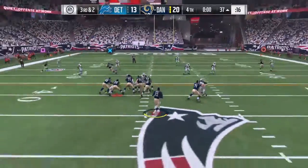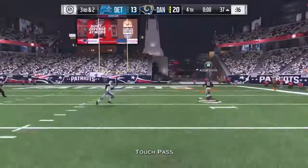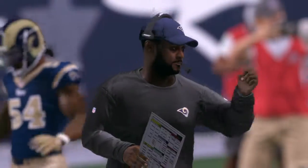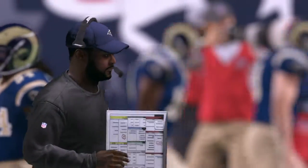To throw is Brady. Going up top. Oh, this is taken in. It's complete. Well, as always, partner, an extreme pleasure to share a booth with you.